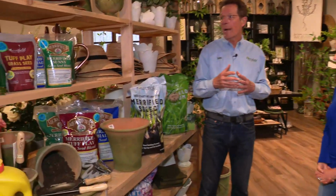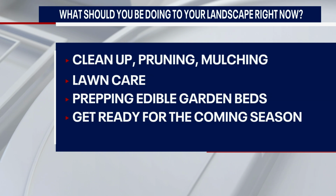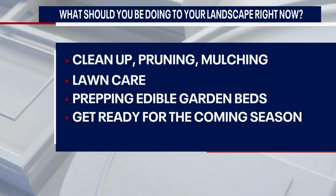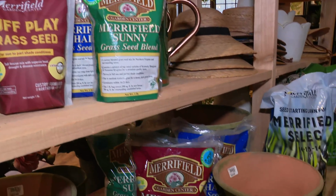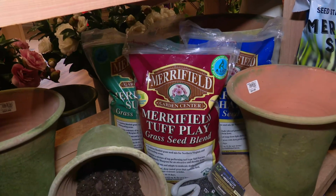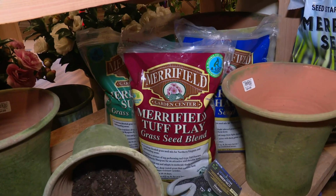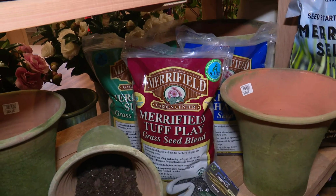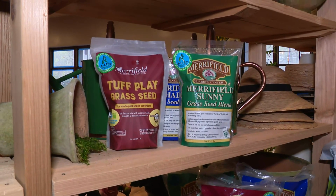We custom blend grass seed for this Northern Virginia, D.C., Maryland area. We work with seed producers out in Oregon, specify varieties that do well in our local conditions, and we mix them in different blends, which could be for sun, shade, that type of thing. So this is the thing I want to really emphasize: take advantage of this cool spring and get started on it if you haven't already done that.